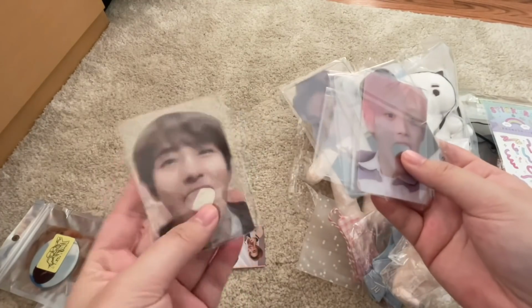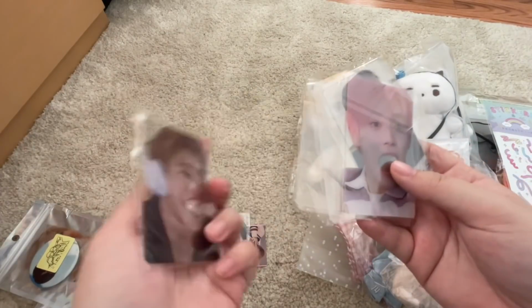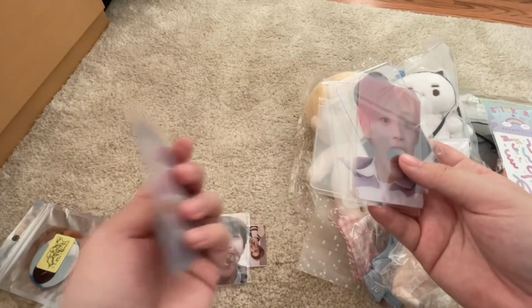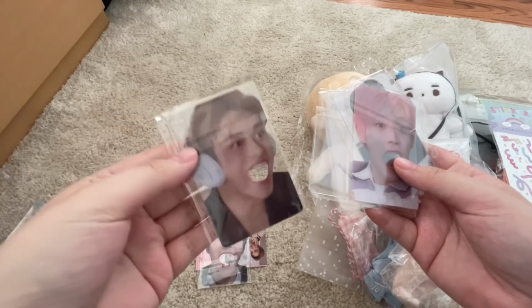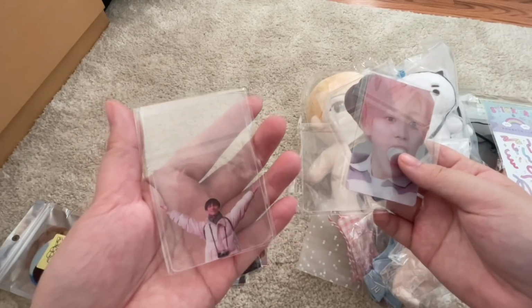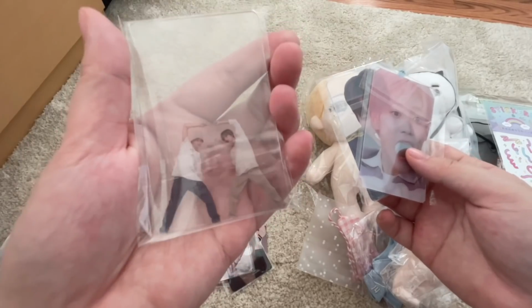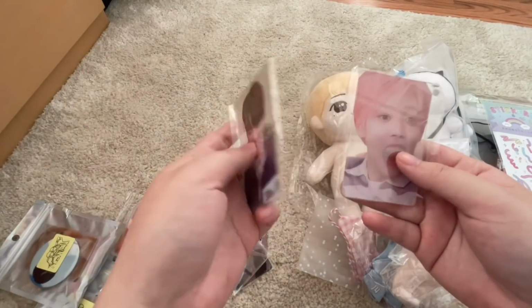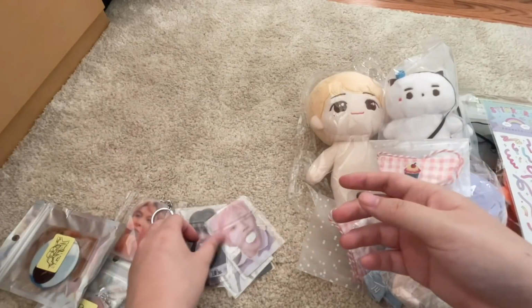So here are the ones I got. I got Renjun for myself, Lucas for my friend. These are really thick. I can't tell if there's two or they're just really thick. I think it's just really thick. This is Winwin for myself. This is Markyuk for myself, Jeno for my friend, and Taeyong for my friend.